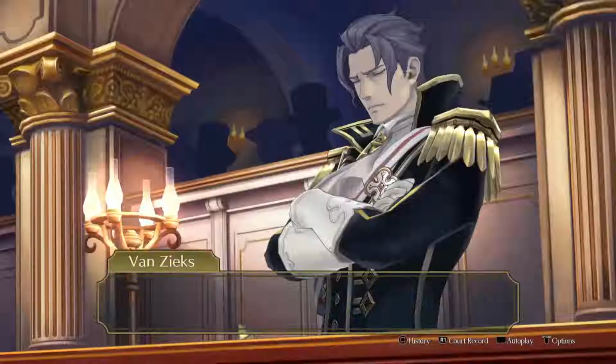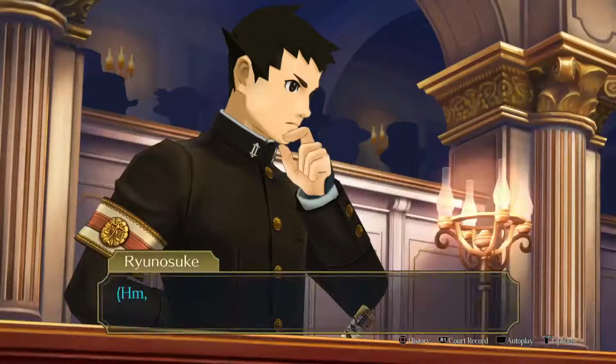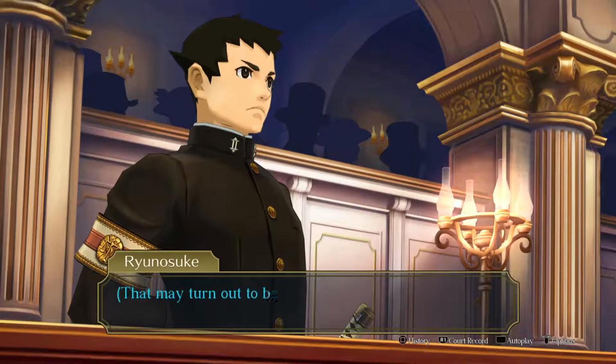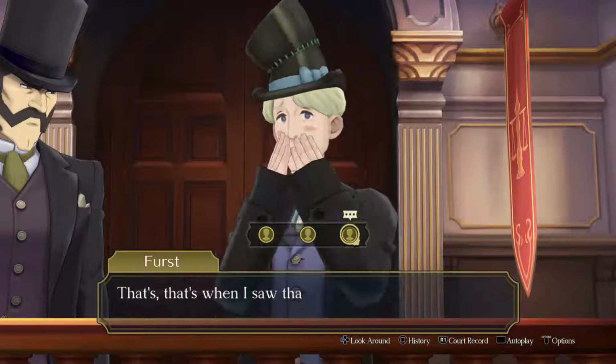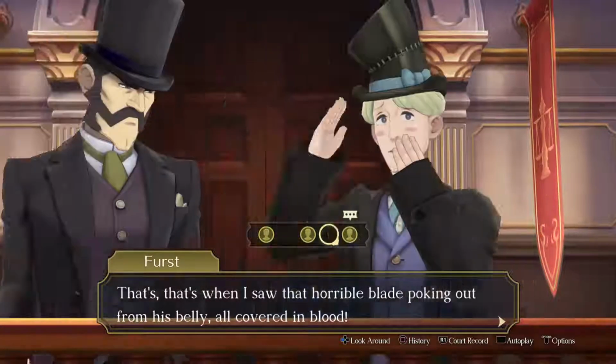Good gracious, really? We have another witness who did, however. The banker had already testified to it. But Mr. Fairplay didn't actually see the point at which the victim was killed. That may turn out to be very significant. I heard the banker gent next to me take a sharp intake of breath, see? That's when I looked through the glass. That's when I saw that horrible blade poking out from his belly, all covered in blood.